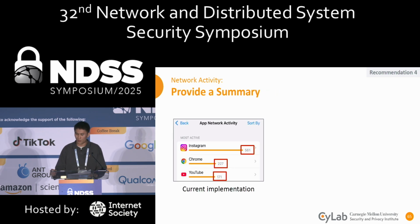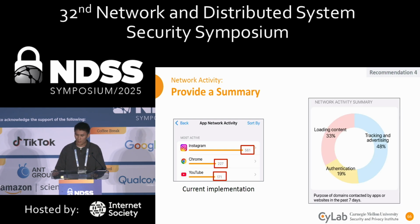Other than individual domain names, participants were overwhelmed by the number of domains contacted. Adding a summary of network activities to privacy dashboards would provide users with a higher level picture. This summary might reduce the need for users to dive into individual domains or apps. It could also reduce the risks of overwhelming users and minimize unnecessary concern.